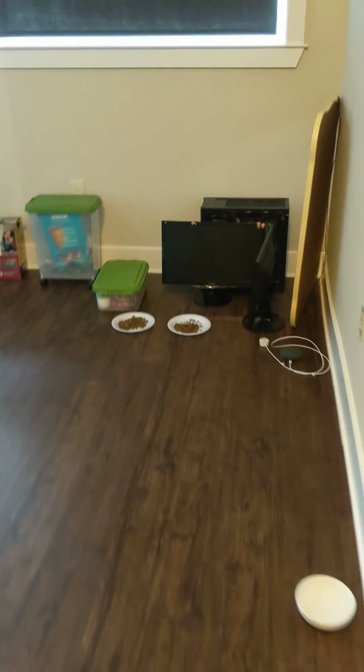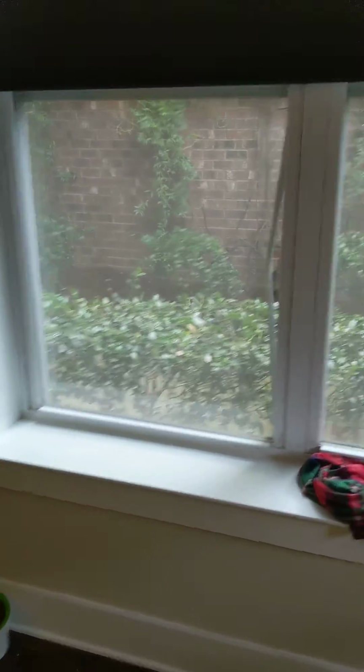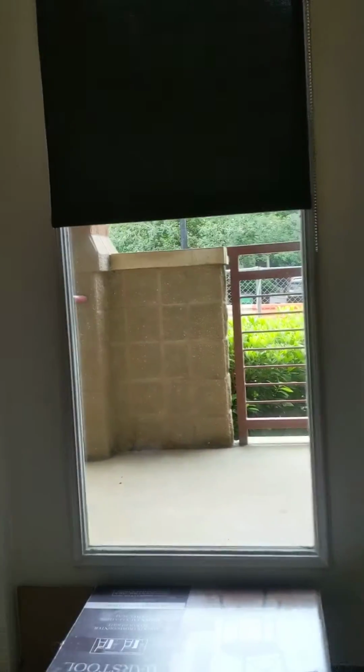And the guest bedroom, which has a bunch of cat stuff in it right now, with their cat view out into the courtyard where there are a bunch of birds. And the closet there. Here's the back door that you can kind of see out onto the back porch there.